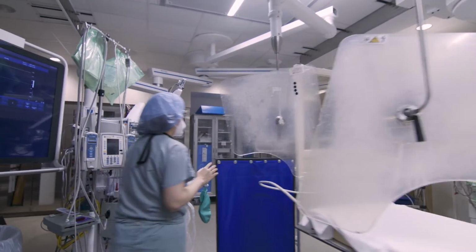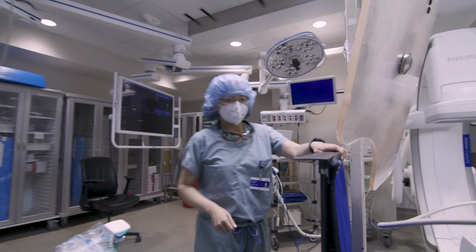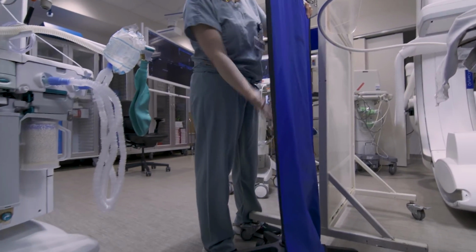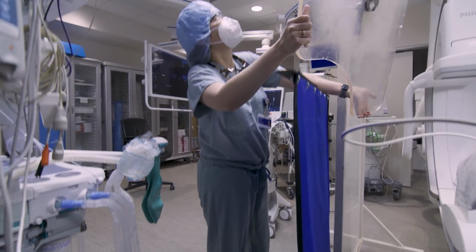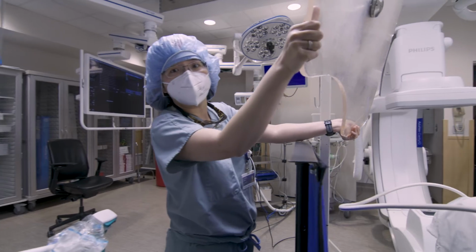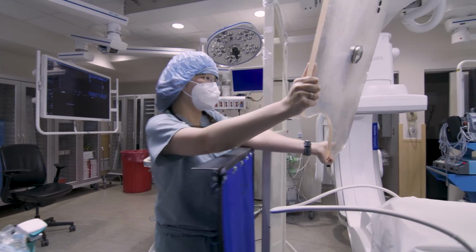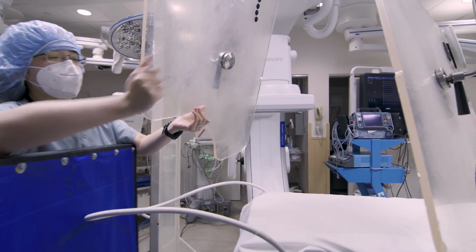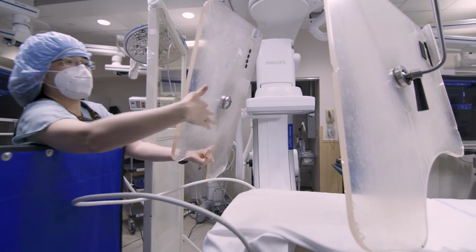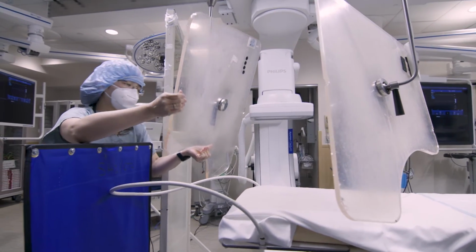So at Henry Ford, we're very unique in that we actually have this setup. We have a rolling shield where I stand at the head of the bed so that from my chest down, I'm protected. This radiation shield is an extra investment that Henry Ford Health put in for our interventional imaging physicians. This actually deflects the radiation scatter that occurs from the physician standing at the side of the bed. So you can see these two shields deflect each other, so there's no radiation coming to me from this standpoint.